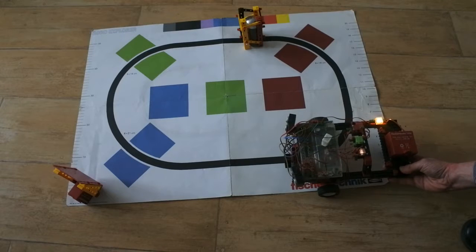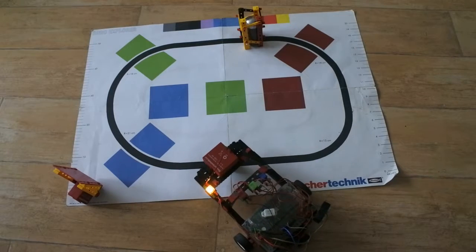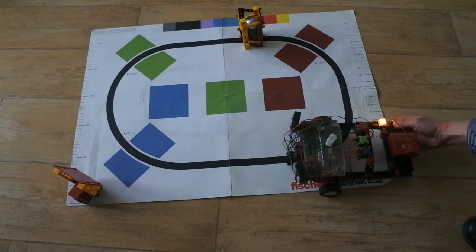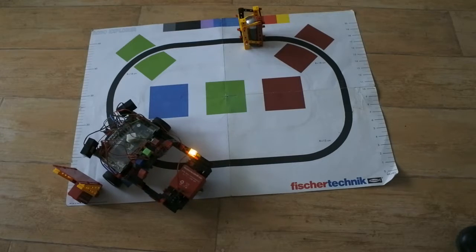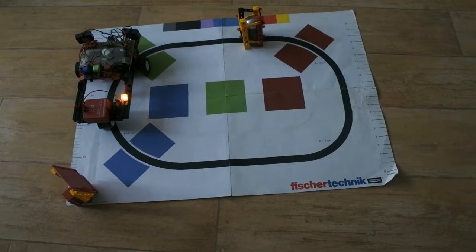So I'm putting it here and see whatever happens. That's not what I expect. Not quite. No, not at all. So it follows the line. And that's it. Okay. Time to evaluate again. Because this is not what I want. That may be clear.